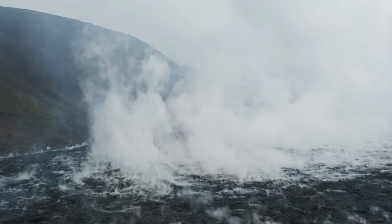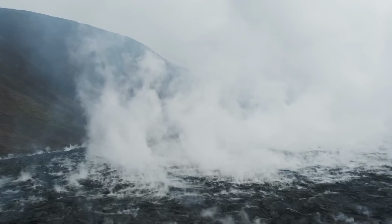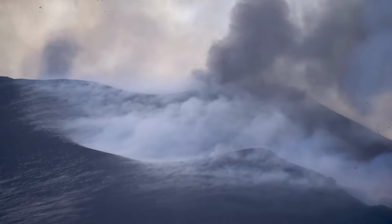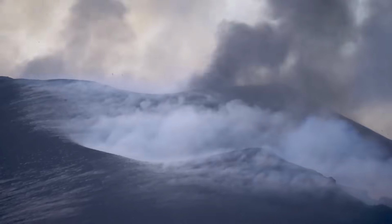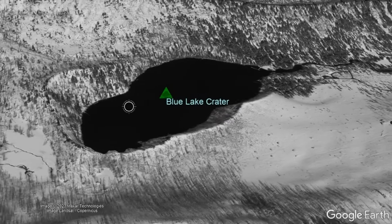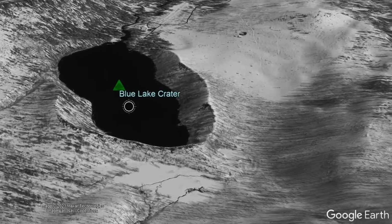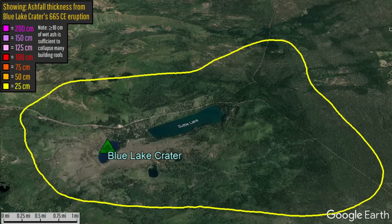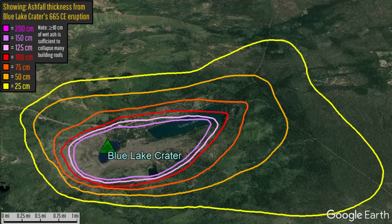After the southwestern fissure-based spatter cones ceased their activity, small amounts of lava erupted from the now evaporated lake, creating a brief lava fountain and adding cinder to the surrounding layers of ash. This eruption, the only known to have occurred from this volcano, had a volcanic explosivity index of a 3 and left behind as much as 2 meters or 6.6 feet thick of ash next to the crater lake vents.